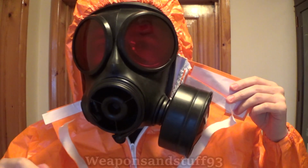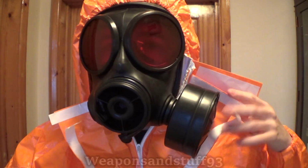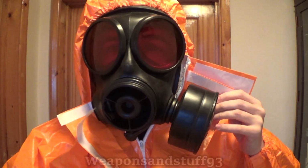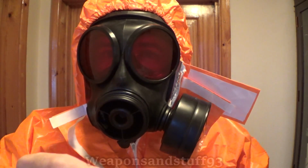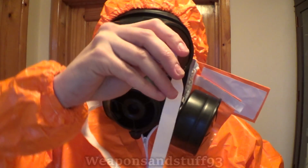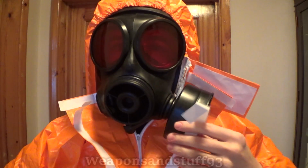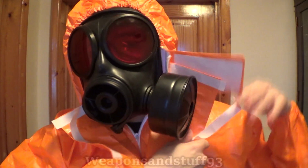Okay, I think I've figured this flap out. It's got a bit of tape on it, and I think the idea is that you undo this tape, and then it's got a really sticky layer on it. This is at least the one that's on the zipper thing. So you then stick the suit closed once you've got that tape on it, so that makes sense.